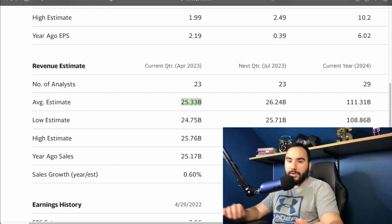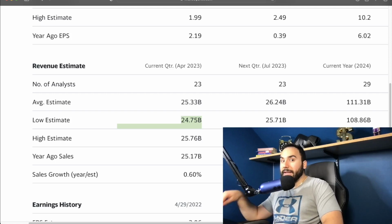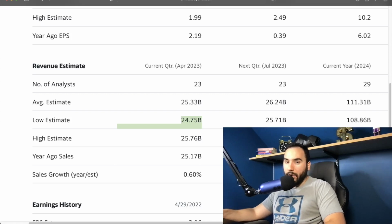So essentially, guys, Target is going to be flat year over year. A year ago, they did $25.17 billion. And if the low estimate comes in on sales, $24.75, that's actually going to be a decline year over year. And let's just say if that happens, this stock will probably sell off even more, as that arguably is not priced in as of right now.